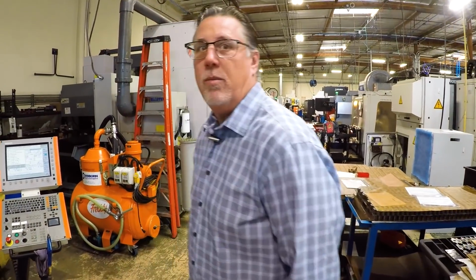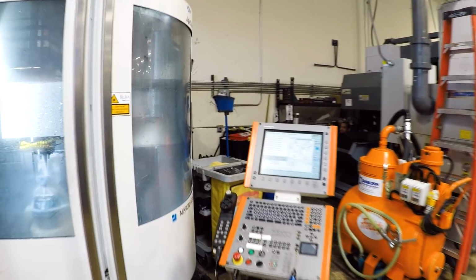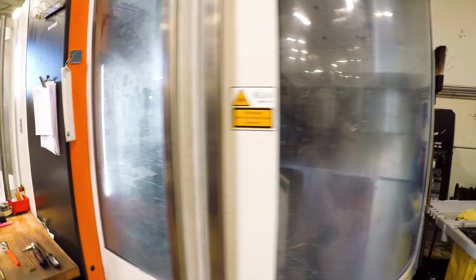You guys have a lot of machines. Another Micron 600? Yeah, this is another Micron. This one is running the medium-sized vise tombstones, 2 parts at a time. Similar to the small one, we're running 4 parts at a time.